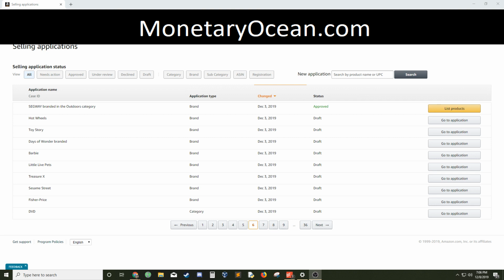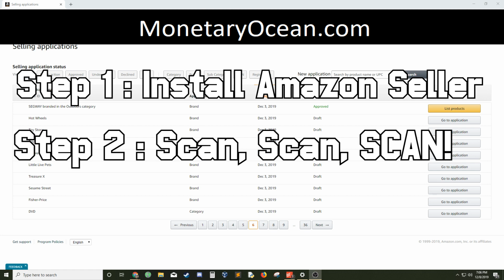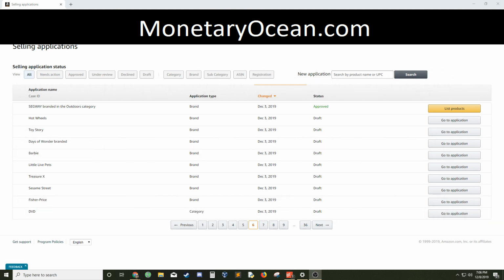You want to have your Amazon seller app installed on your phone, and you want to scan as many brands as you can. When you scan the brand, you want to request to actually be able to sell the product. Most likely you won't be able to, but what will happen is you'll start to build up your selling applications. Over time, you're going to build up a lot of these, and it'll really come in handy once you've got some sales history under your belt.